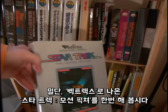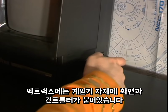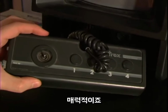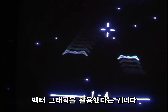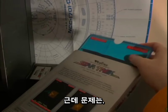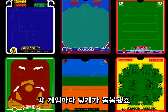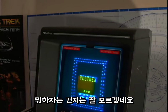First, let's try out Star Trek the Motion Picture for the Vectrex. The Vectrex has a built-in screen and a controller attached. Fascinating. What made this thing unique for 1982 was that it used vector graphics, all straight lines, no pixelation, bright and vibrant. This is the way many of the early arcade games were, but the Vectrex brought it into the home. Only thing, there's no color, but here's how they got around that. Each game came with an overlay. You just slide it over the screen and there you go. I fail to see the point.